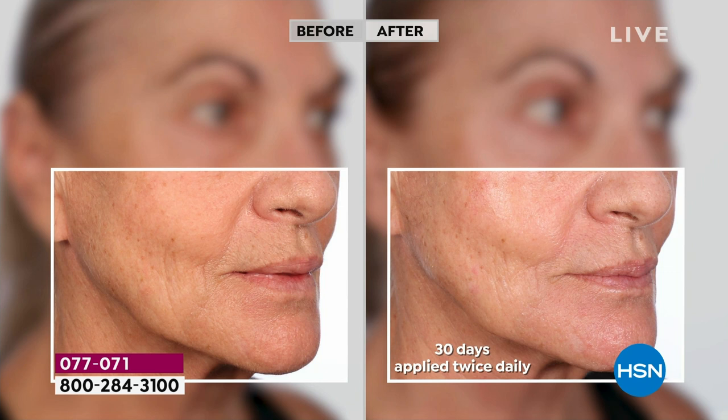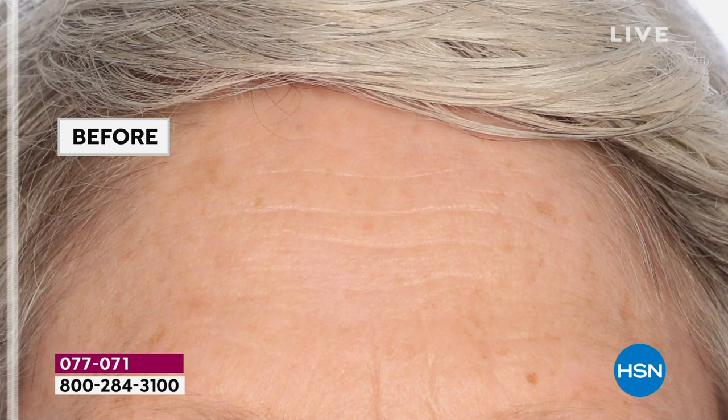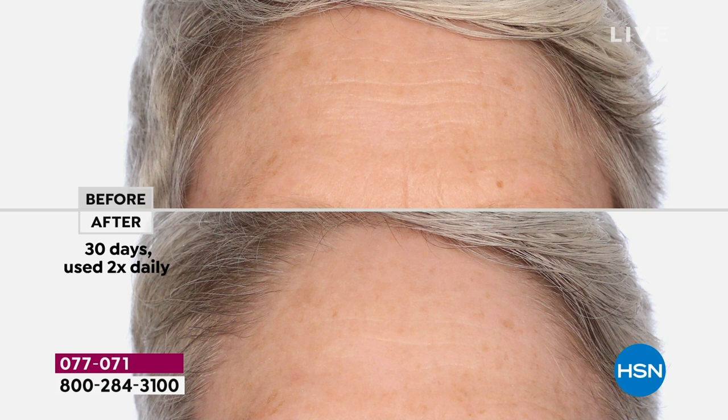This is a 3-in-1. This is all ingredients, not mixed together, so they're perfectly stable within those chambers. You're gonna fresh mix them for these incredible anti-aging results. You're gonna see your skin re-plumped and tightened. You're gonna see the reduction of the appearance of fine lines and wrinkles. And you're just gonna see an overall brighter appearance. I mean, take a look at this before and after.